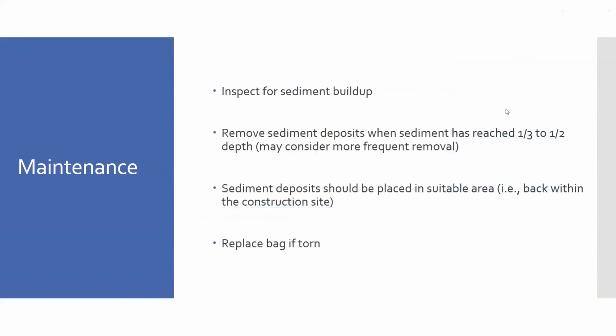All right, maintenance. Inspect for sediment buildup, remove sediment deposits when sediment has reached 1/3 to 1/2 depth. And you may consider removing that more frequently. From what I've heard, these framed inlets can become very heavy and kind of difficult to maneuver if you let it get to that half full depth. So just something to consider.